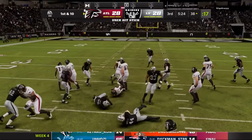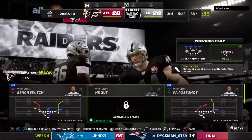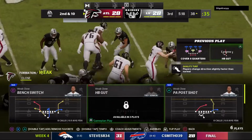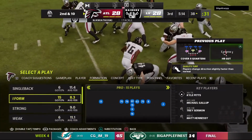Sermon now on 1st and 10. And for one of the few times here today, this run's not going to go anywhere. No gain on the play there, 2nd down. They've called his number a lot this afternoon. You wonder how much tread is left on those tires.